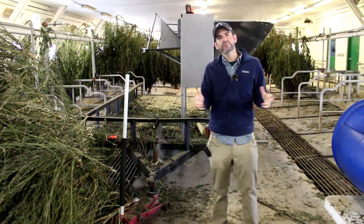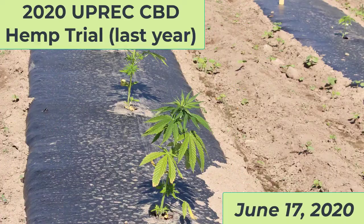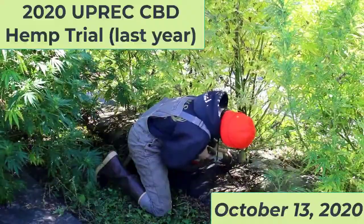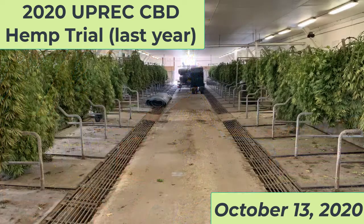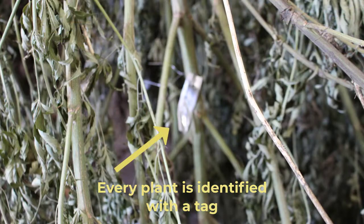So this is our second year of CBD hemp research here at UPREC. We had a trial in the field with about 25 CBD hemp varieties, and starting in October, we began harvesting, and that was a matter of cutting the plants down, weighing them for a wet plant weight, and then we brought them into the barn to dry. So they've been in here for over a month now, drying, and pretty much got most of the moisture out of them. They should be down around probably 12–15% moisture at this point, but it does fluctuate somewhat just with the ambient conditions in here.